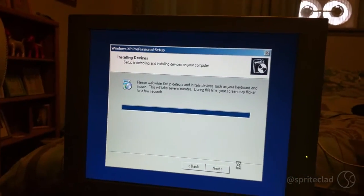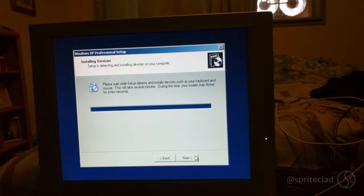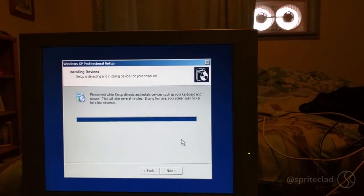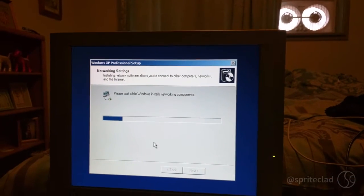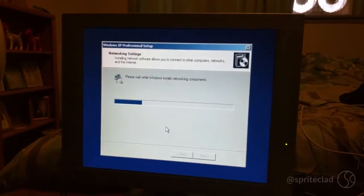Oh shit! It's done. Yes! Good. Well, it's almost done. At least networking settings. Oh, for fuck's sake. At least this one's taking faster.